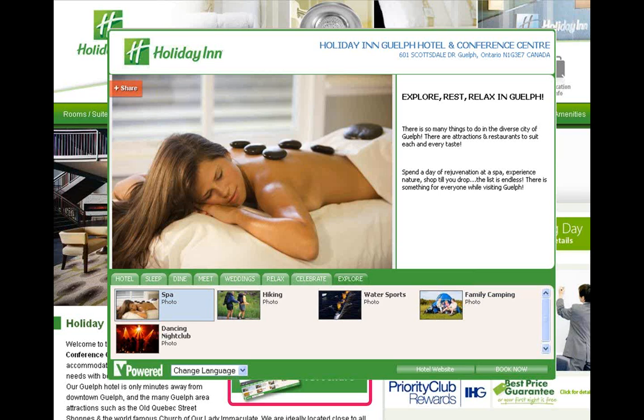So as you can see again, beyond just the hotel itself, with the extra tabs that you can use to customize VBrochure, you can also highlight what's around you. So people may be looking at Guelph, for example, in this case, as a destination to visit with family, and you can see that basically we can take advantage of these customized tabs and highlight some of the key features that our city and surrounding area has to offer in terms of attractions. So you can take it beyond just what your hotel can feature.